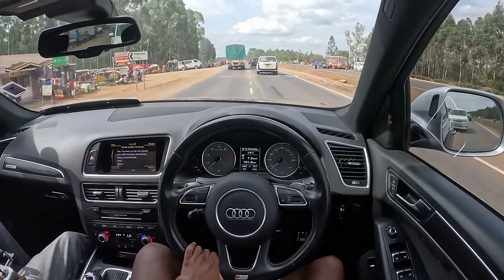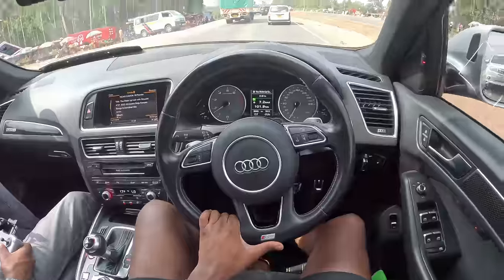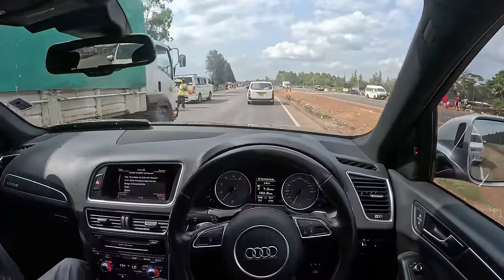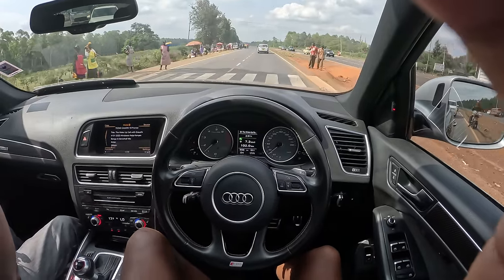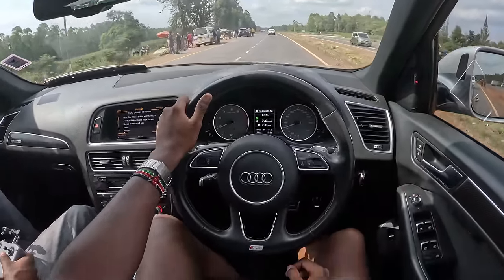It's a very good place for me to demonstrate the driver assist features of the Audi SQ5. So let me just clear these bumps, and we'll start with the adaptive cruise control. I'm going to set it up, and we are going to see how it actually works. Let's just adjust my camera slightly, so that you get a good view of the interior.